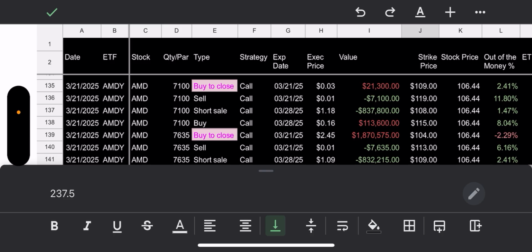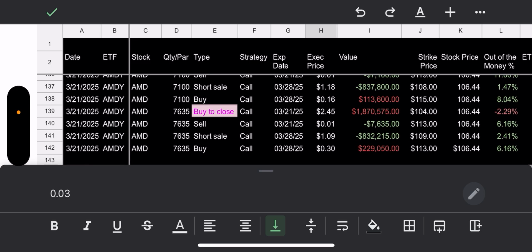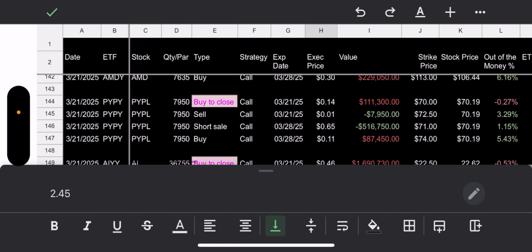All right, let's look at AMZY. Are they ever going to do good? Let's see. Buy to close 3 cents. Buy to close, what? 245? Oof, that was a 104. They closed at 106. Yeah, they lost that trade. Oh man, that sucks. AMDY, man, you freaking stink.